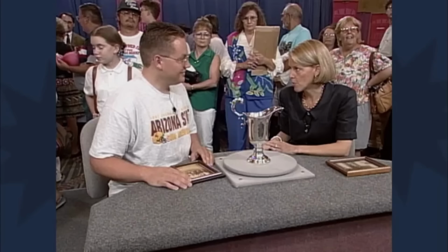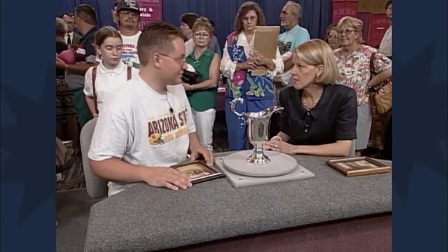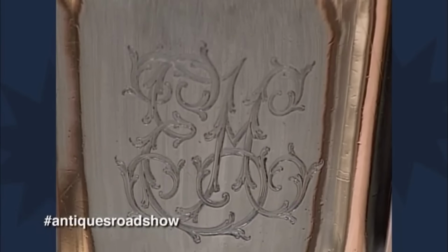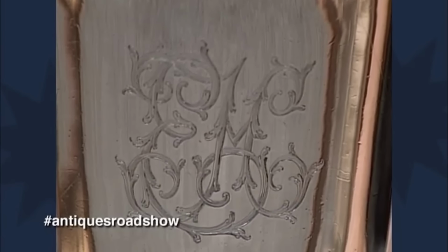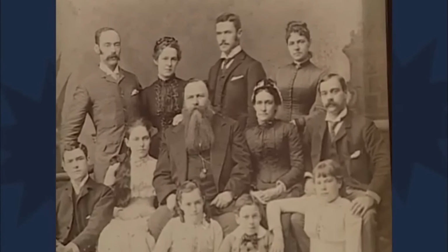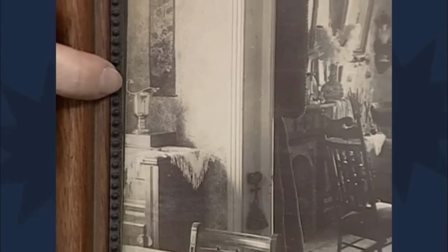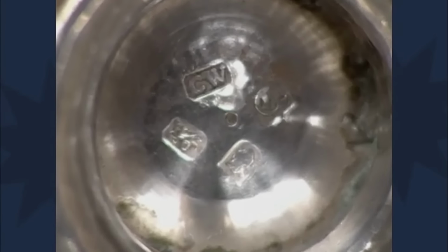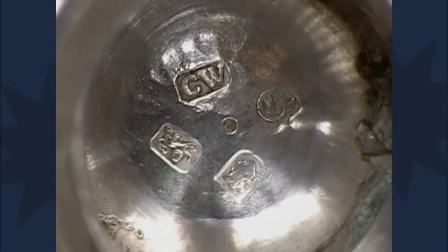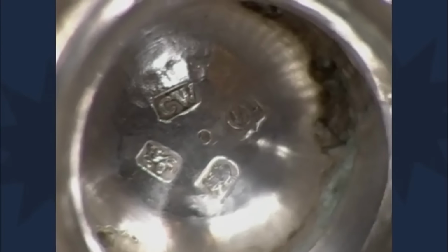The owner brought in an 18th century English Georgian pitcher that has been in the family for generations, initially owned by the owner's great-great-great-great-great-great-grandmother. This piece is adorned with the monogram EH, representing Eliza Hungerford. An old photograph of the owner's great-great-grandfather's house shows the pitcher in a prominent position. The hallmarks under the base indicate that it was made in London in 1771 by the well-known silversmith Charles Wright.